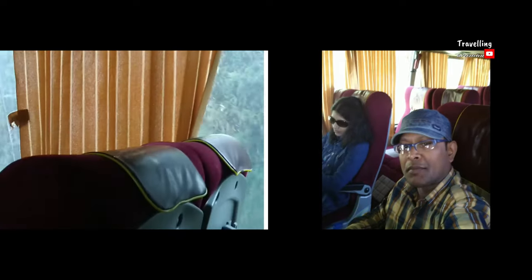Good morning guys, this is Nirman. We are going to Mysuru from Coorg and this is Fly Bus, one of the luxury buses.